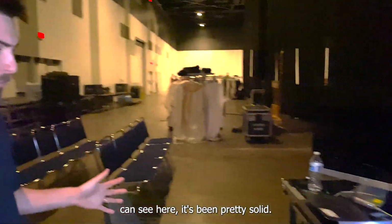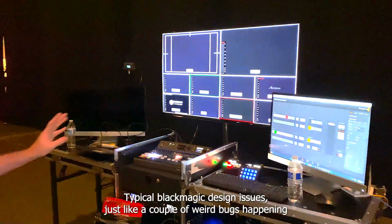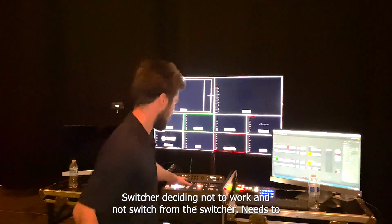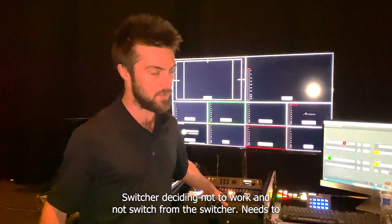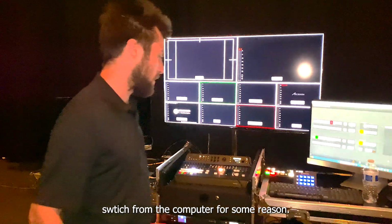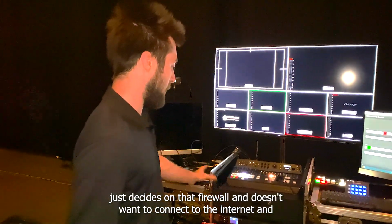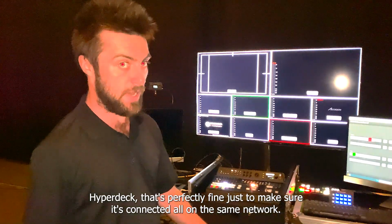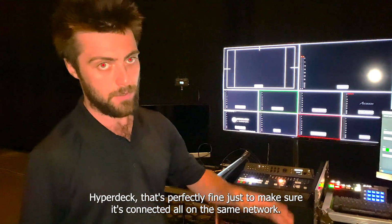It's been pretty solid. Typical Blackmagic Design issues, just a couple of weird bugs happening. The switcher just doesn't want to switch from the switcher. It needs to switch from the computer for some reason. The Web Presenter just decides that firewall and doesn't want to connect to the internet. And HyperDeck was perfectly fine, just to make sure it's all connected on the same network.